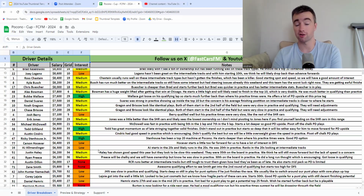But they do start so deep in the field. As long as they finish the race, it's pretty easy for them to move forward. We know there's going to be cars in the field that have incidents, issues, wreck, DNF, whatever it might be. Haley's been really good speed wise this year, but they just didn't unload well. It doesn't really look like they have the speed this weekend. And then again, all those SHR cars have just been terrible.